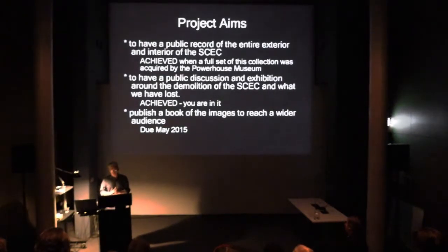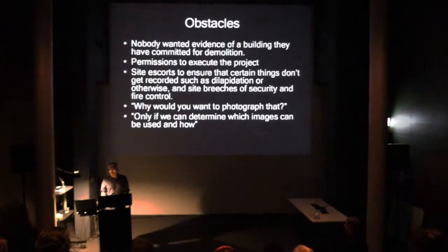The third part of this is actually to take these images beyond the walls outside and actually put them into the public domain. As I said, they're available through the Powerhouse Museum, but we'll also be doing a publication on this for those people that are interested in having a look at some stage in the future, and to make some money.